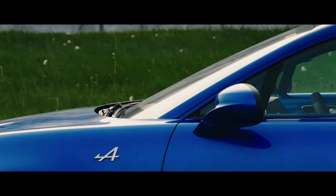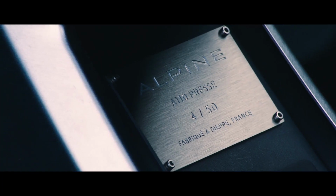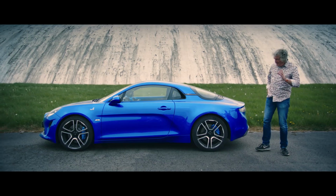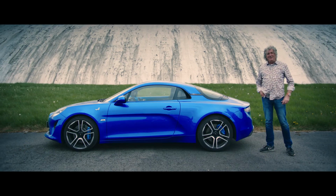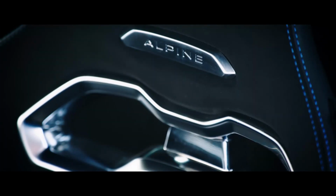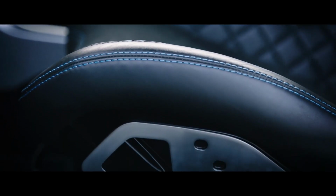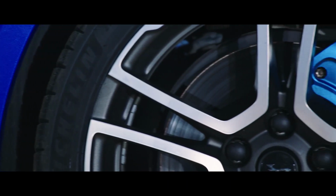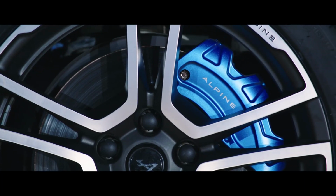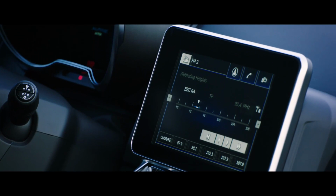The body and the chassis are made entirely of aluminium, and the reason for that is simple. It's lightness. And from that starting point, the Alpine engineers nerded their way through the rest of the car and shaved off every spare gram they could find. The seats, for example, are half the weight of the ones you'll find in any hot Renault. The handbrake is built into the main calipers, rather than being separate, saving another 2.5 kilos. Even the stereo is a bespoke, lightweight design.